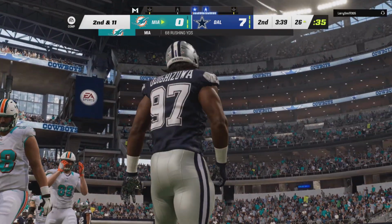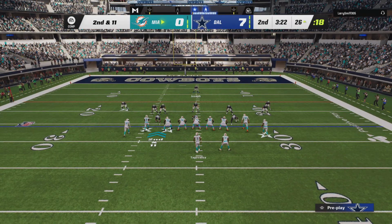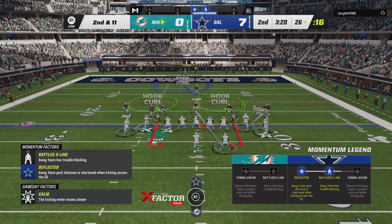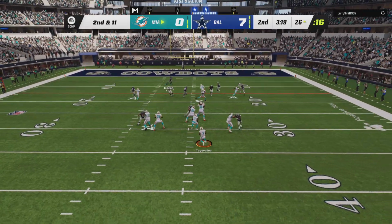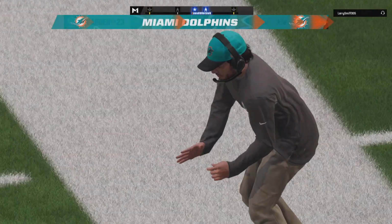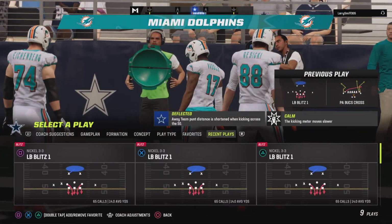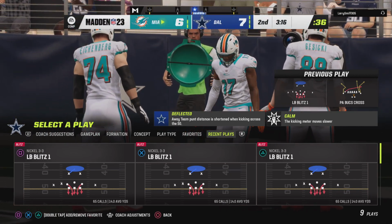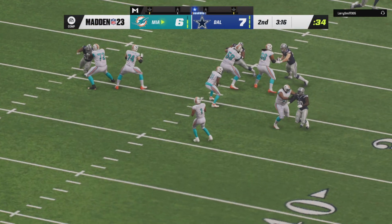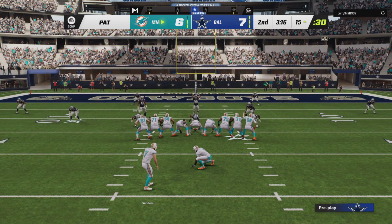What a difference a play makes. A huge step forward and now a small step back as he loses a yard or 2. On play action, here's Tua. And he'll take this into the end zone for a Dolphins touchdown. Jalen Waddle. 26 yards. And the Dolphins are an extra point away now from tying this ball game.